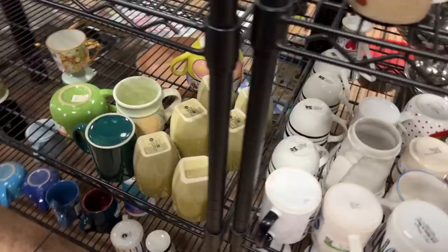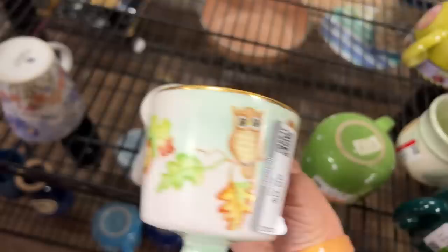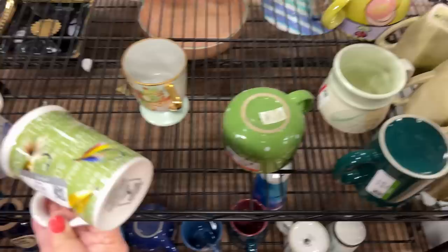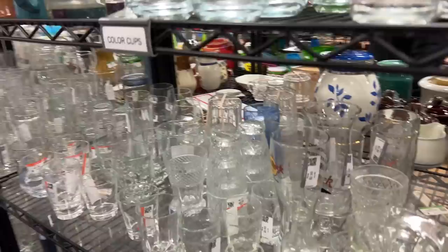This is a sweet little mug with an owl. He's a hoot. Thank you, William. It is a sweet mug, though. I do like that. Nice little selection here, but just nothing that I want to pick up right now. Pretty butterfly. Lots and lots of glassware to always look through.